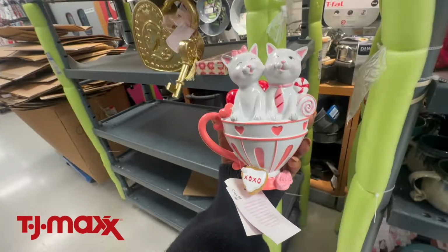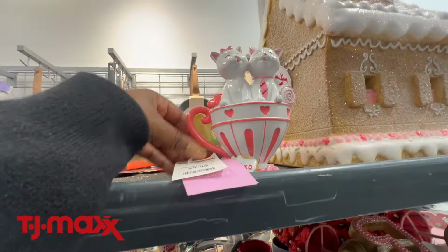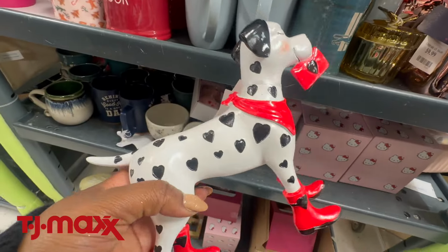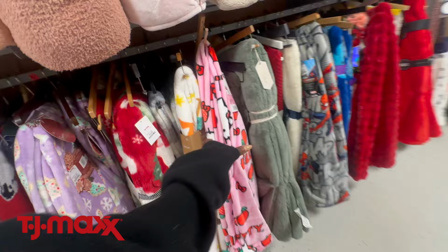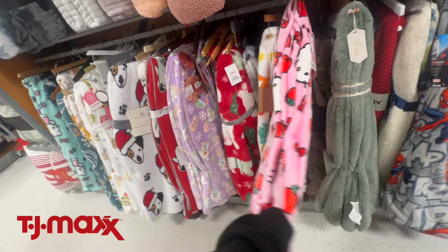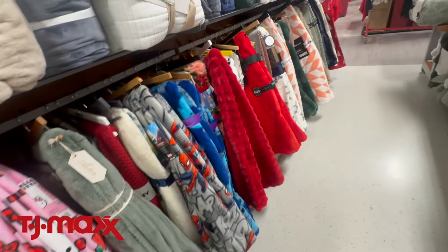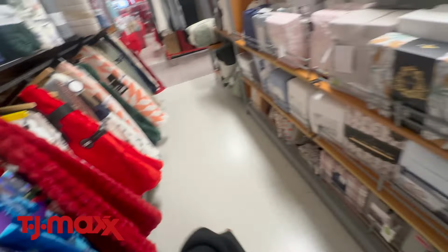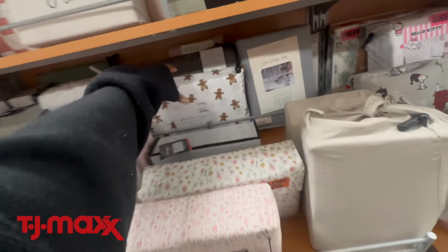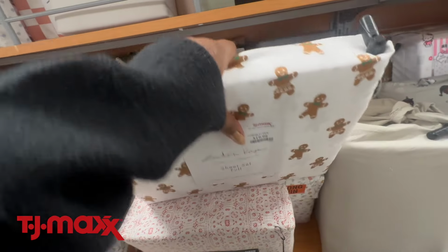This is another item that I was eyeing. I don't think I need it. It's $8. No, I don't think I need it because the pink on it is a little different than what I want. How cute. How cute is that? It's Hello Kitty, I see. Obviously, this is not something that people are excited about because it wouldn't be here. But they still have a bunch of Christmas blankets. I also saw this. It's a full sheet set for $20. It's gingerbread. So cute.